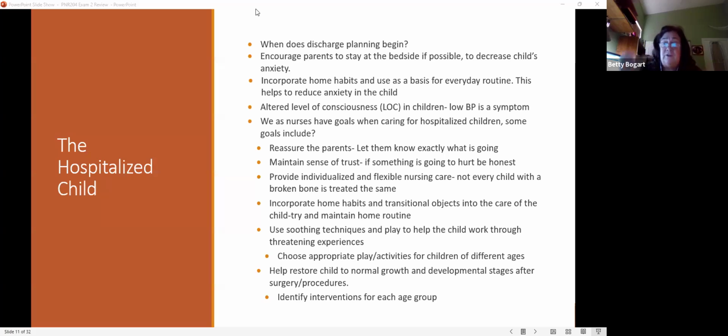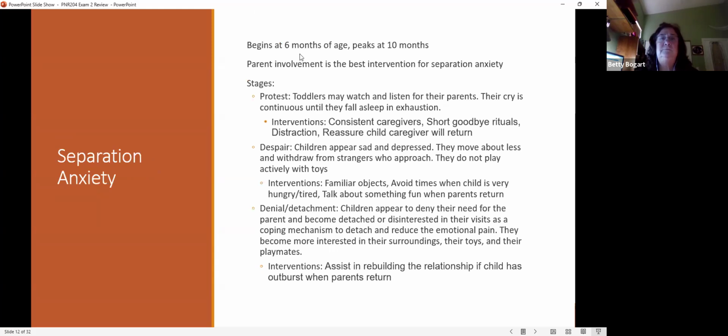They should be able to stack two blocks. Give them blocks. This is what this means. Help them restore it, be aware of those things. And get them up and out of bed. And of course, each age group is different, and know what you have to do for each.